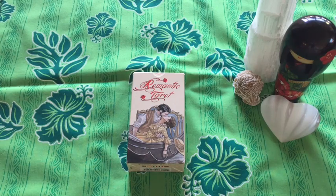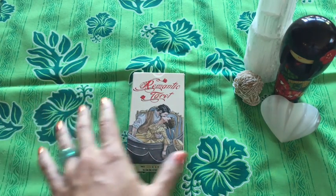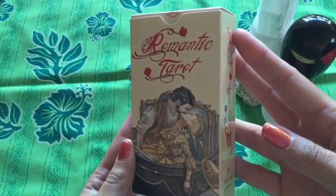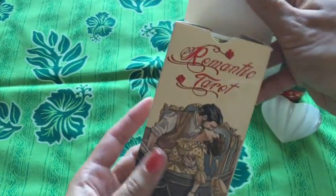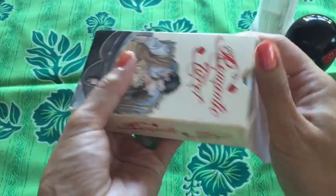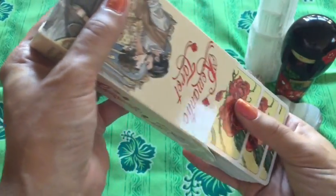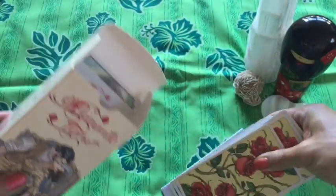Okay, so today I want to review the Romantic Tarot. Ooh la la! I have already started working with this deck, so the cards are out of order because it is a working deck, and I don't really like my cards to be put back in order. I like them to be as shuffled as possible. So look at those beautiful backings.